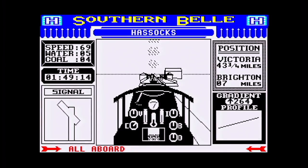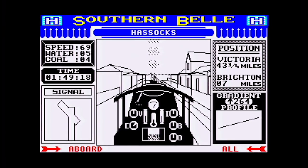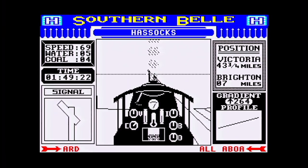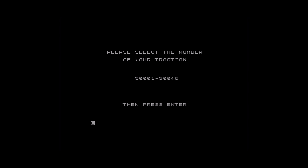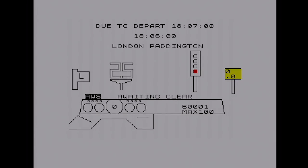A few weeks back we played Southern Belle with Mr PSB driving a train between London and Brighton, and I decided it'd be fun to have a look at some other train games available for the 8-bits, but not train simulators, because most of them are absolutely rubbish. In fact, all of them. Southern Belle and Evening Star are the main games in town.